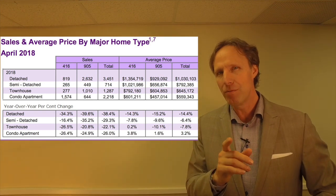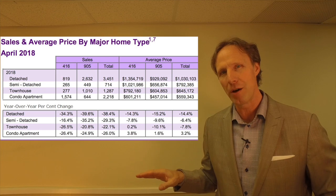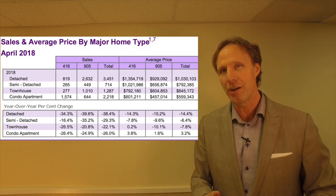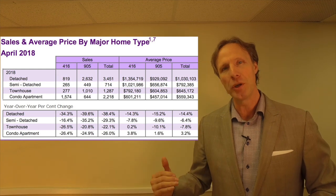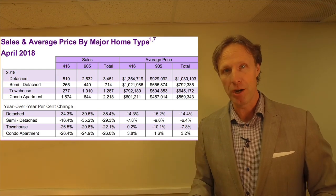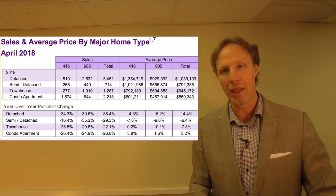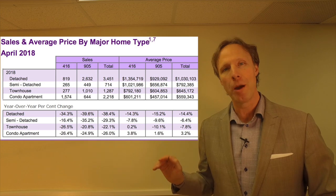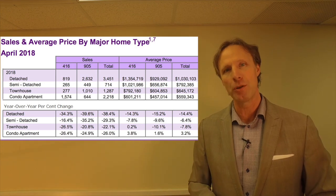But the one that really is interesting is to see how condo pricing has maybe leveled off. It's just a little bit over 3% year over year. That's people going to condos because there's affordability there, and because the average price is so much lower. And there's more to that story that we're going to share. You can jump into where you fit in that matrix and see where you stand.